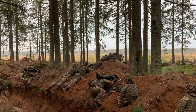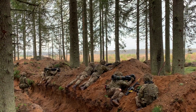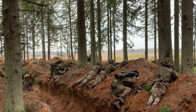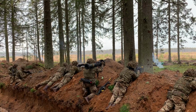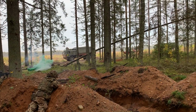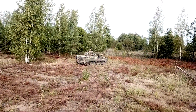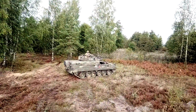Fighting skills, both mounted and dismounted, will need retuning to get the most out of the short-range engagements that you are likely to encounter in Estonia. Aggressive anti-armour ambushes need to be well drilled, as well as counter-ambush drills for all call signs within the battle group. Mission command will allow troops and platoons to operate continuously, even where communication or line of sight is difficult.